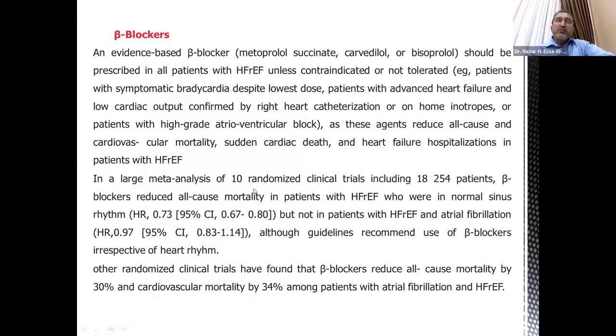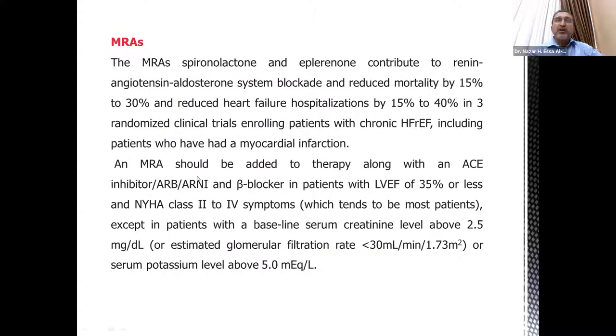It has been studied extensively, with many trials in a total of 18,000 patients, all showing the beneficial effect of beta blockers on reducing all-cause mortality in HFrEF patients who were in normal sinus rhythm. For patients with HFrEF and AF, although it is not well studied in the previous trials, the guidelines still recommend use of beta blockers irrespective of heart rhythm because of the great benefits in terms of cardiovascular mortality and hospitalization. So beta blockers should be indicated even in atrial fibrillation patients.